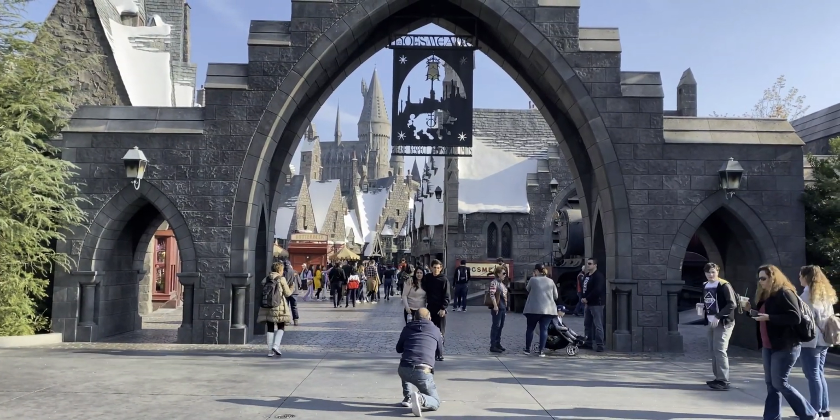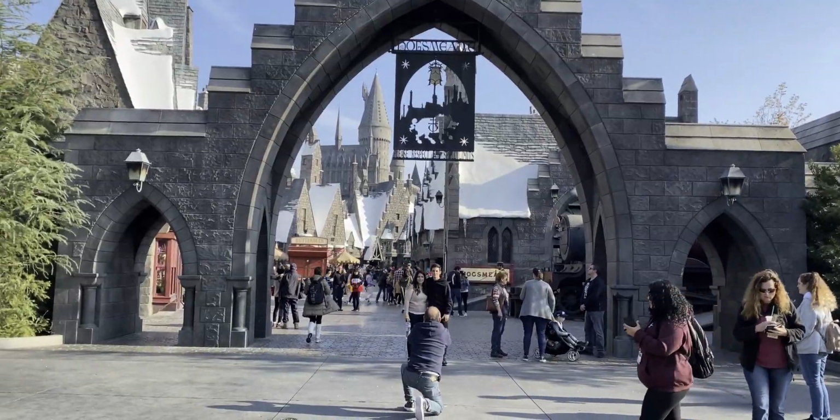Look at all the crowds. There's so many people here. Just kidding.